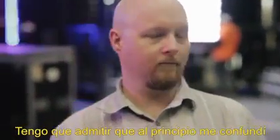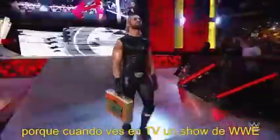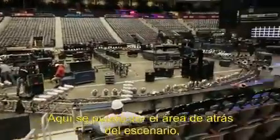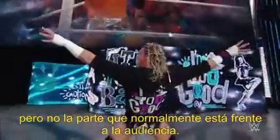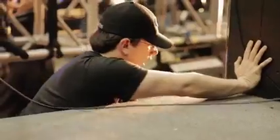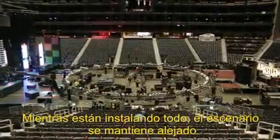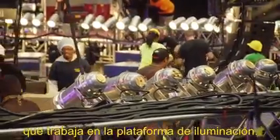I have to admit, I was confused by this at first. When you watch a WWE television show, you see that the screen and stage are integrated together, but here they were separated across the arena. We could see the backstage area of the stage, but not the part that normally faces the audience. As the crews worked, I saw the logic in the approach. The stage can be pushed from one side of the arena to the other. By assembling it at the far end, the stage stays out of the way of the various cables, ropes, and crews that are working on the lighting rig.